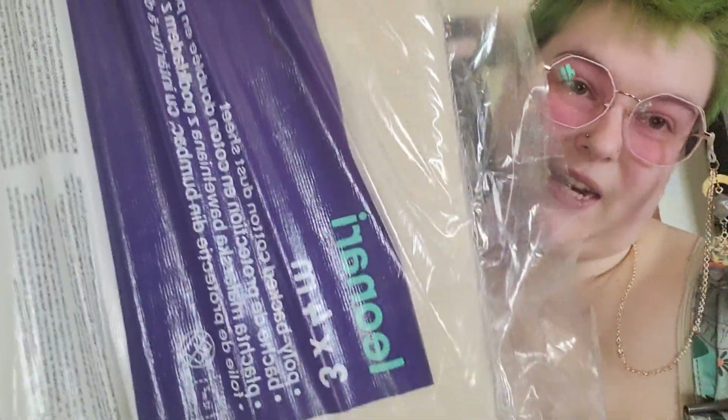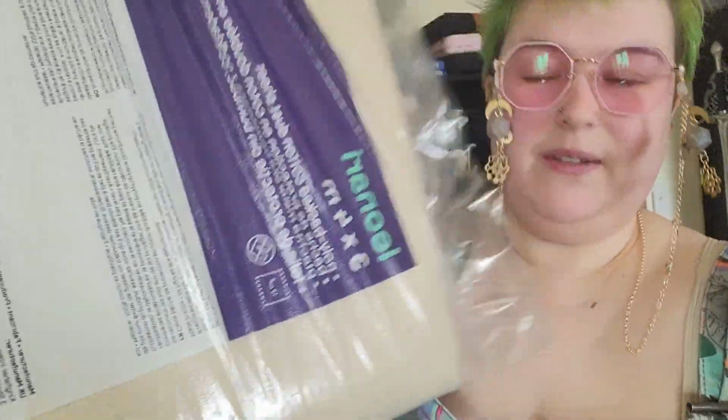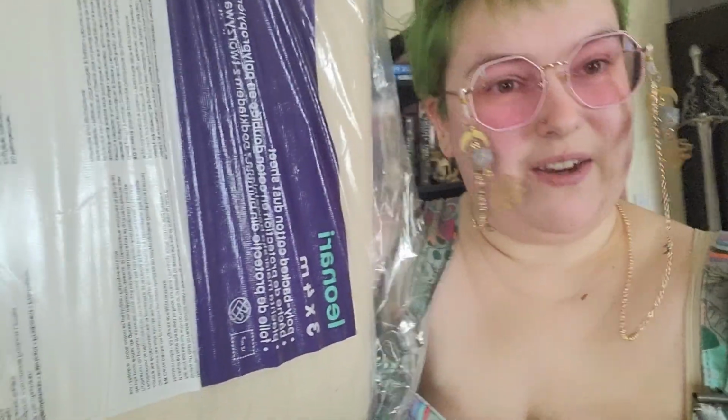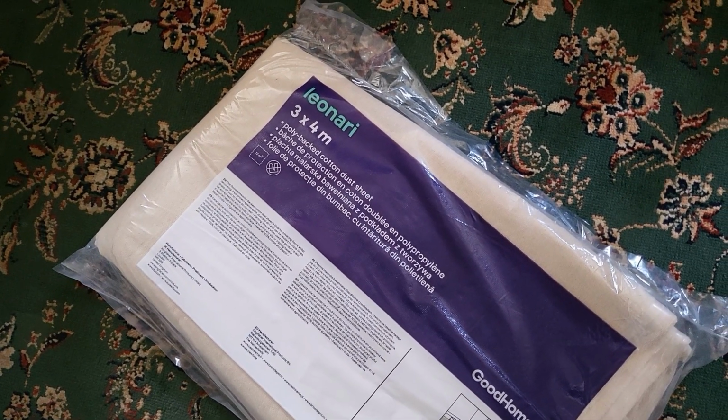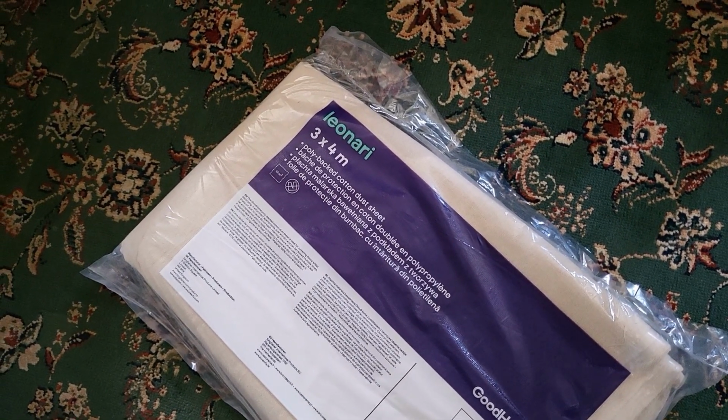So I got this to try and protect the carpet in there because I can't rip it up, it's a rental. But this is what painters and decorators use apparently, but I'm going to have to cut it down to size. It's 3 meters by 4 meters at the moment and the room's not even that big, so I want to cut it to 2.5 by 1.5.